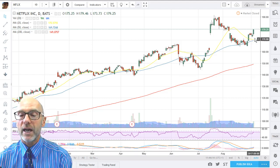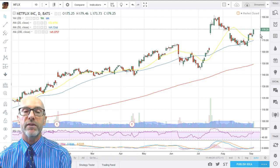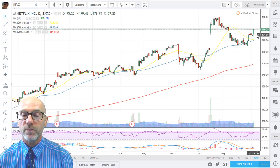What could happen now is we're into a bit of resistance. If we have a few days trading around here, we'll get the 20 maybe cross down below the 50, but then come back up through the 50. So we could have a positive development, but that'll take a week or maybe 10 days to occur.